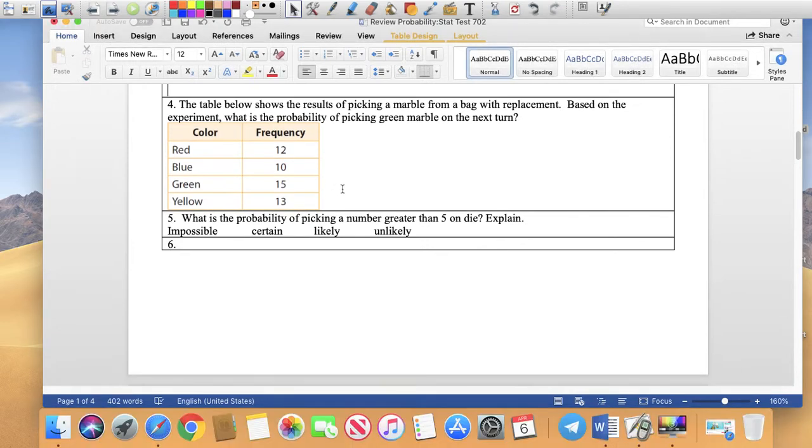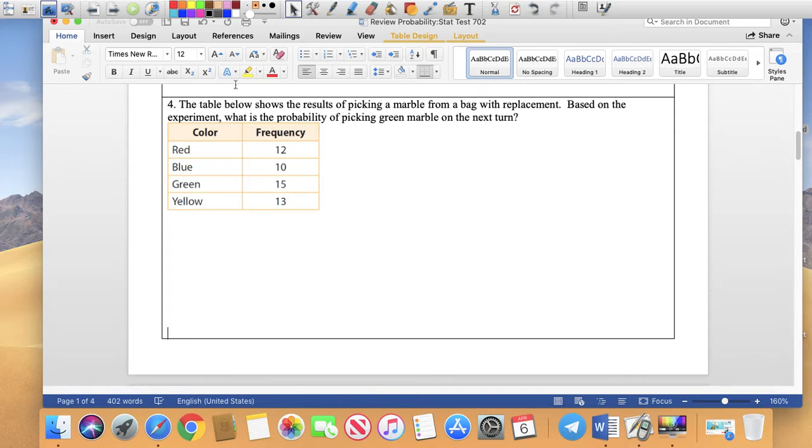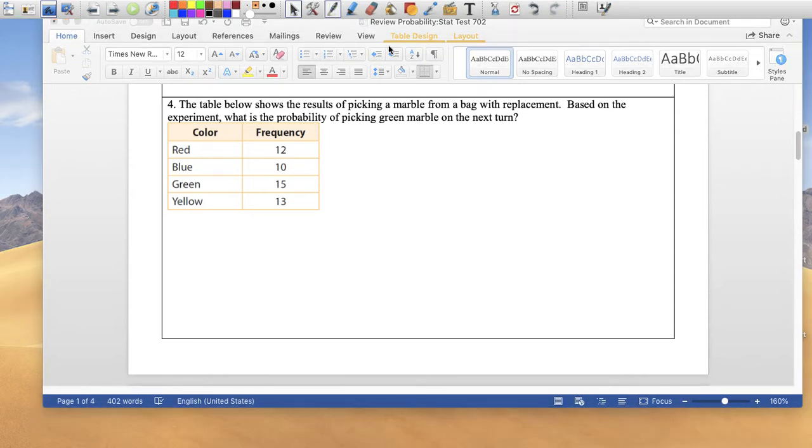Number 4, should be a quick review sheet here. The table below shows the results of picking a marble from a bag with replacement. Okay, so you take one, put it back, take another one, put it back. Based on the experiment, what's the probability of picking a green marble on the next turn? So we're basing it on here. So let's find a total first. 12, 10 is 20, 22 plus 28, that's 50.